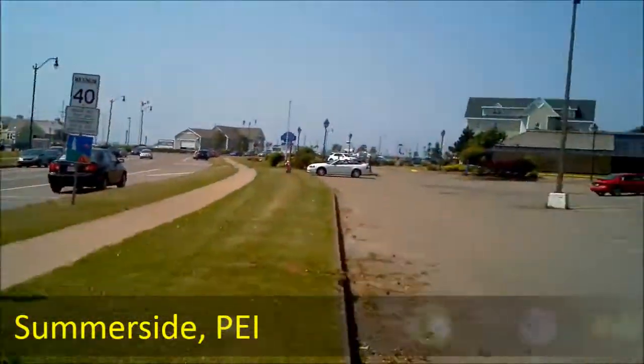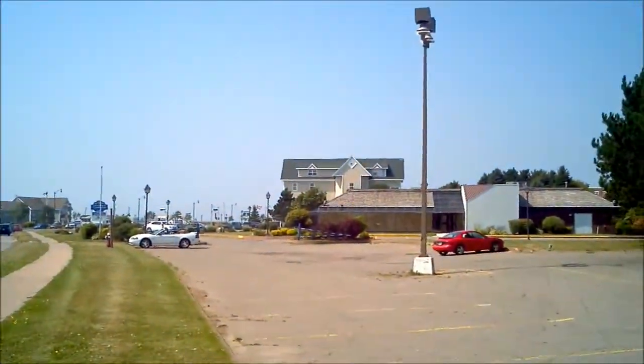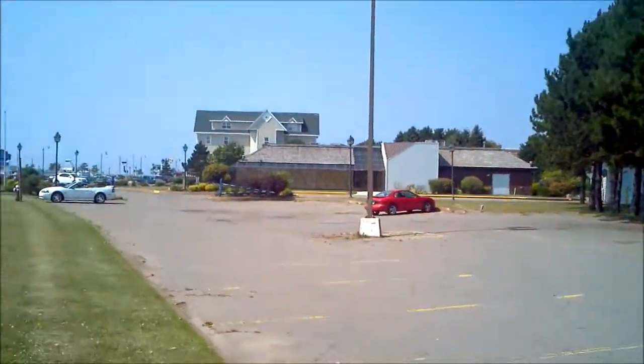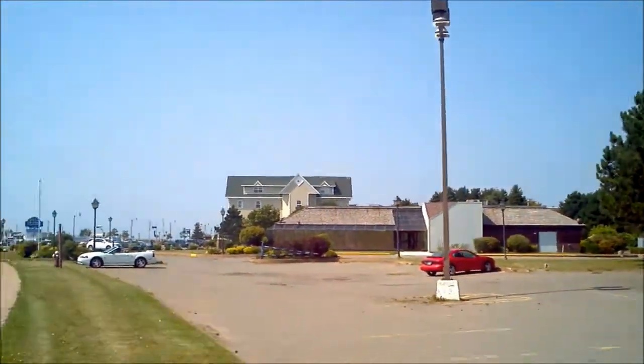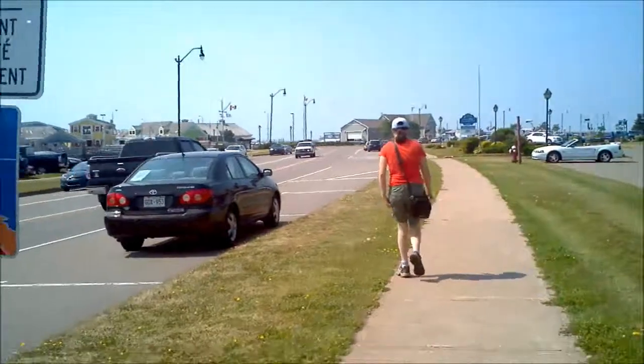Well, the road took us down to downtown Summerside, so we're taking a walk around here. We just found a cache in this area. Over there you can see where the Burger King was. Many summer vacations stopping there for breakfast. Can't do that this time. Let's get back to the car.